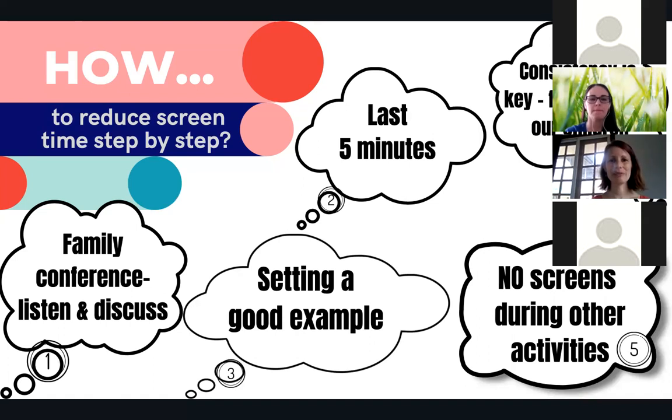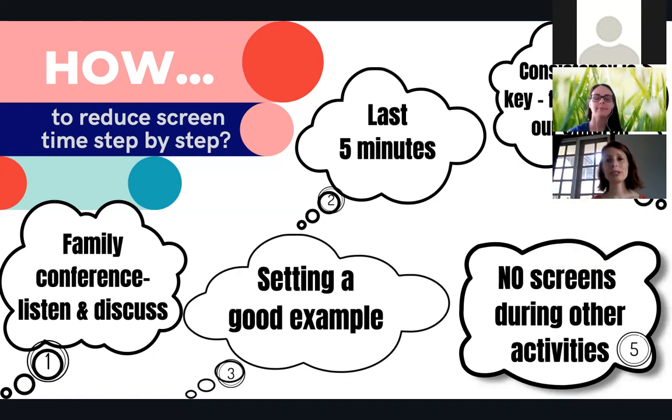Then a final one, which I believe is really great for older kids, are the family conferences, because it enables you and your child to listen and to discuss on an equal kind of footing. So if you have an older child where you feel your child is really using too many screens, watching too many movies, try and find a calm moment when you're all together around a meal, or when you're in a car going somewhere, and bring it up as an observation.